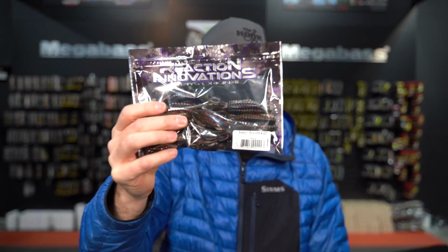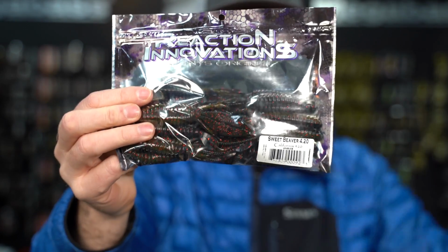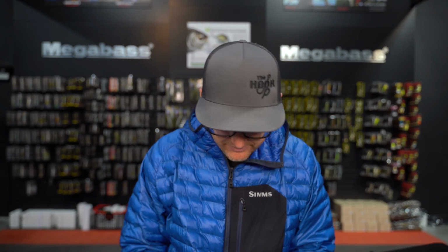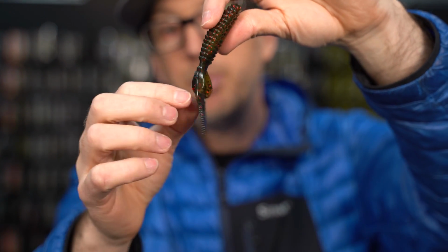So let's dive in. First mistake we see people make flipping is the wrong bait selection. Now, when you think of flipping, pitching, right? Generally, the first thing that comes to mind is some kind of beaver bait. Okay, this is a Reaction Innovations Sweet Beaver, arguably, or at least in my mind, probably the best all-around flipping bait. I guess if I had one bait to flip, it would be this bait. Now, creature baits are generally kind of squared off, and they've got some kind of appendages to them.